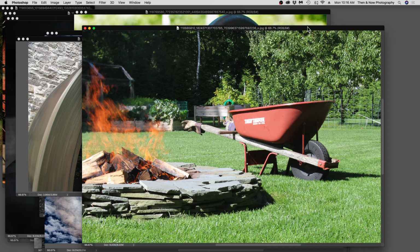So let's talk about this image for a while. Obviously, this image was heavily planned out. You've got the fire going, you've got the wheelbarrow on the rule of thirds. In fact, the wheel of the wheelbarrow is exactly on the rule of thirds. So you'll notice that the rule of thirds is a great approach to storytelling, okay?